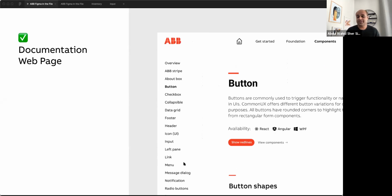Cool, and this is the last page. It's a lot of pages, but this is the last page. And once everything is ready, we create this documentation web page. We have an internal design system website where we push all our new components and our releases.